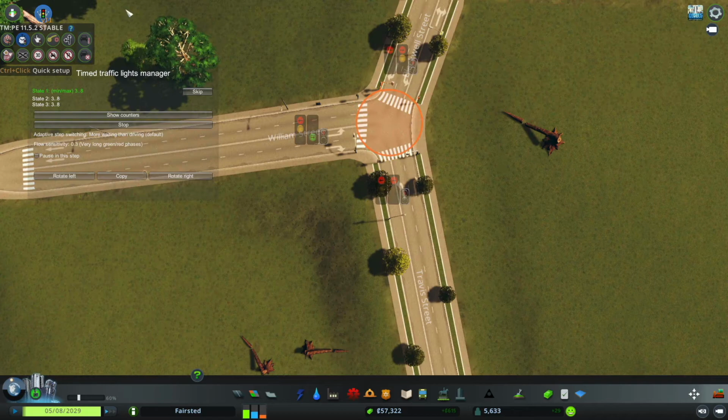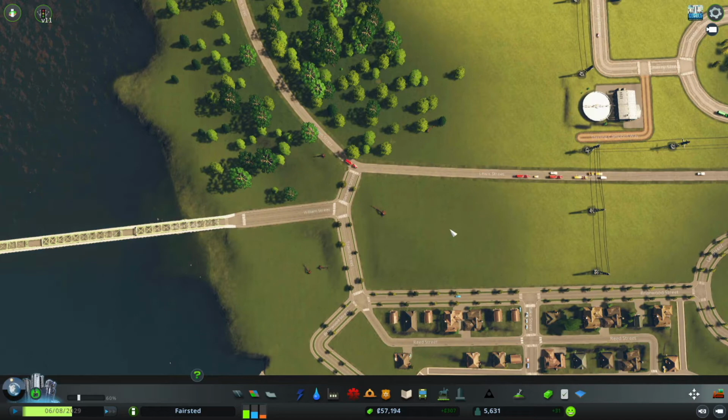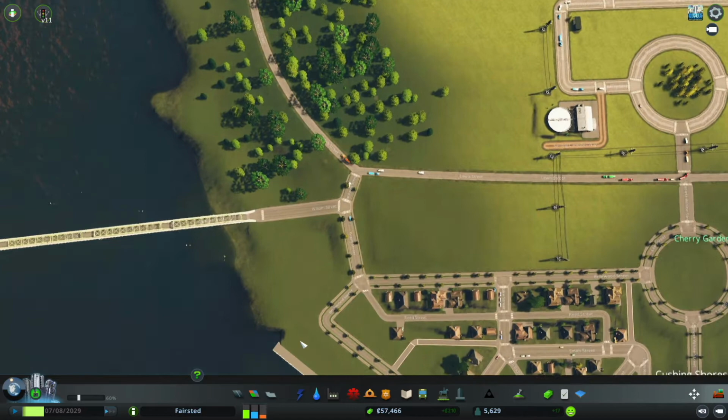This road is too small though, and I think it's gonna cause problems later on. So I think I'm going to do the very unrealistic thing and change our loop road slightly just to give more room.